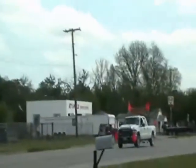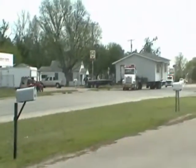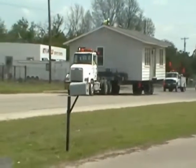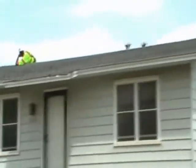Pull out here and just lead it on down. This gentleman just saw a house moving. He can't believe what he's seeing. Stopped to watch a house go by. Still headed north with it. Moving at a pretty good clip too.